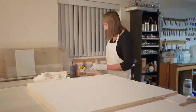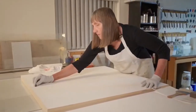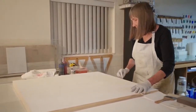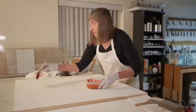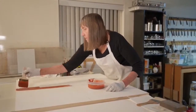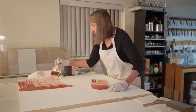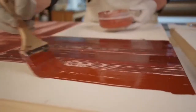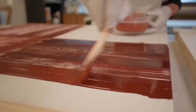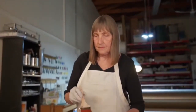I sand it, I wipe it, and then I take dry pigment, mix it with water, so it's a water-based solution, and I apply that to the panel so that there's a basis for the future of the oil painting. So I start with just pigments, and then I move into oil painting. And after the oil painting is evolving, then I start to add cold wax to the oil paint. So right now I'm simply applying my base layer, and I usually work on several pieces simultaneously.